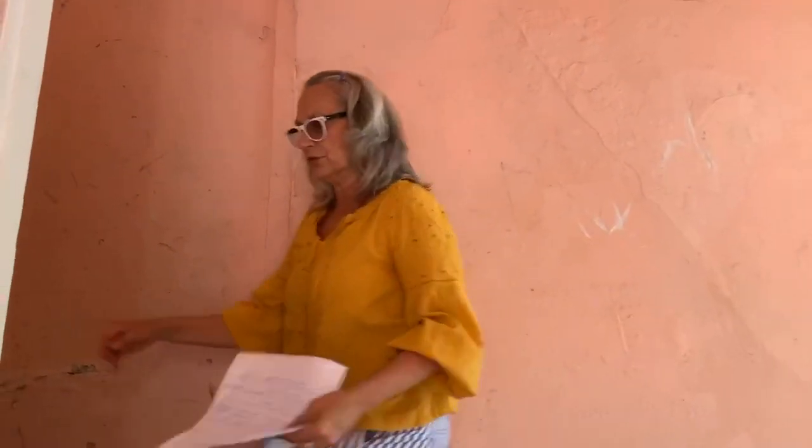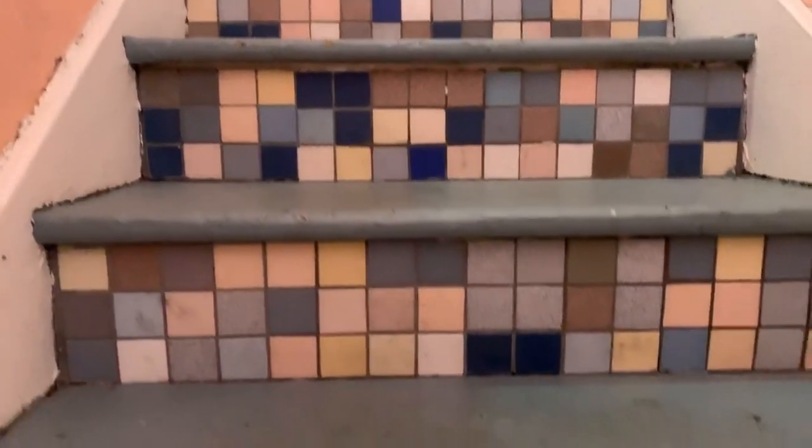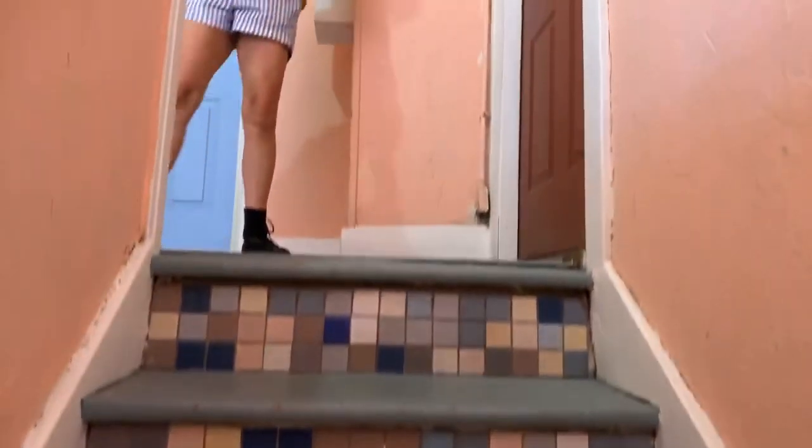I'm going to go right up here and show you something. So the pink is the predominant color here. Yeah. I don't know if that was the original color. I don't know that. Okay. Look, let me show you guys. Do you see these beautiful tiles? Miss Tanya made that.